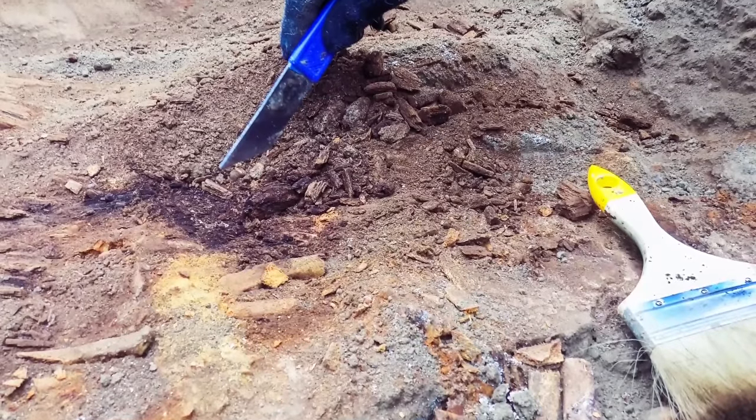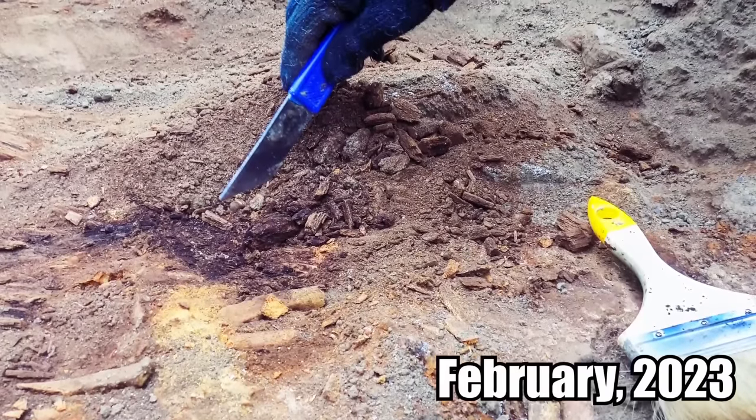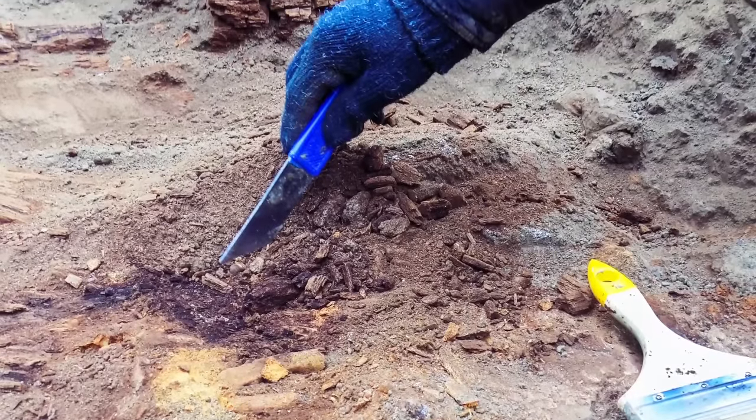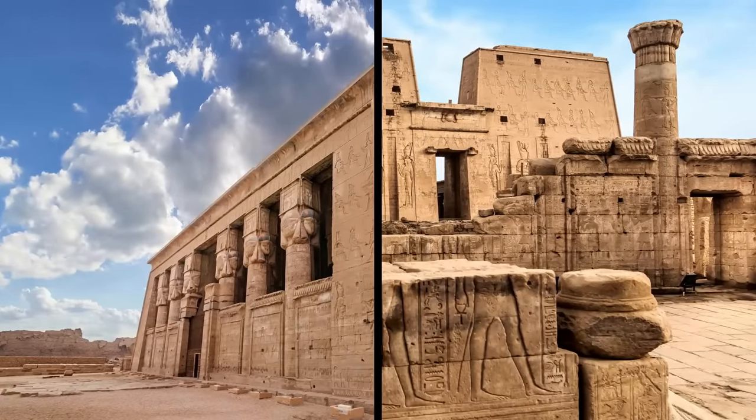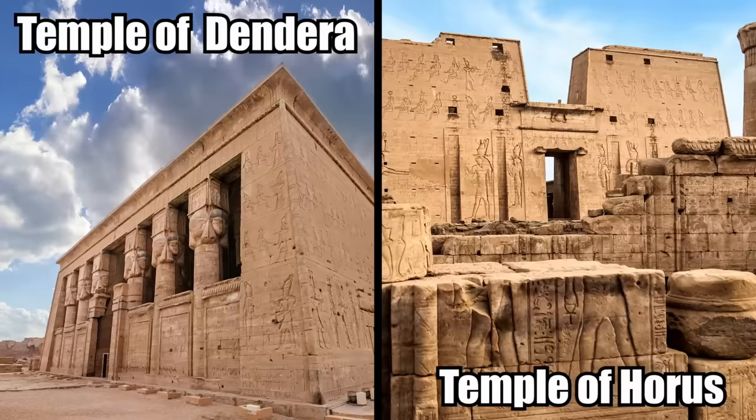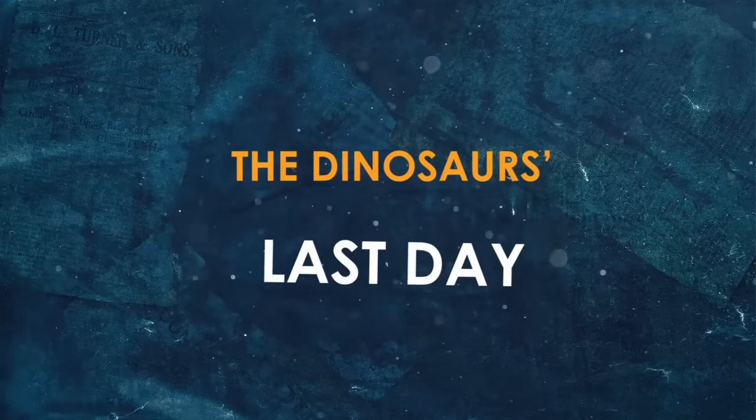Excavation work, which has been ongoing since February 2023, has also included magnetic and radar scans of the temple area. And in the future, they plan to extend the dig to connect the Temple of Dendera and the Temple of Horus. The Dinosaur's Last Day.